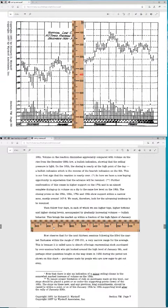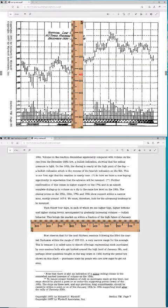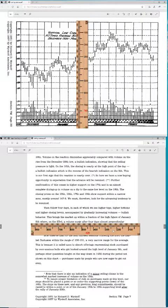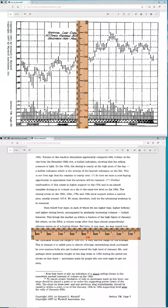All right. So after that, you have 4 days of higher volume. What is he talking about? He's talking about 1, 2, 3, 4. Up, up, up, up. Okay. So this brings the market up within a fraction of the high figure of January 9th. On the 23rd, the volume surge after 4 days, almost perpendicular advance, warns us of a buying climax.